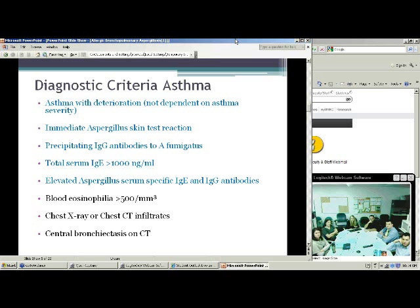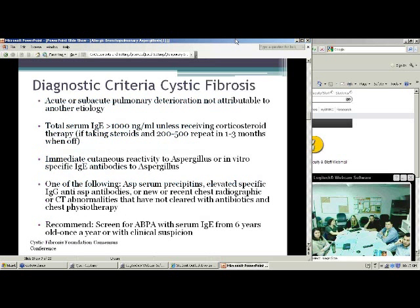So there are specific criteria for diagnosing this in asthma patients. First of all, they have to have asthma, and they'll usually have a deterioration. And then you'll want to do a skin test on them, and you'll have an immediate reaction to aspergillus. They'll have precipitating IgG antibodies, total serum IgE greater than 1,000, and then they'll have specific IgE and IgG antibodies to aspergillus. So the ones in blue are the criteria that you must have, and then the ones in black are criteria that you might also see, such as the eosinophilia, and then you may see or may not see chest x-ray and chest CT infiltrates and central bronchiectasis.